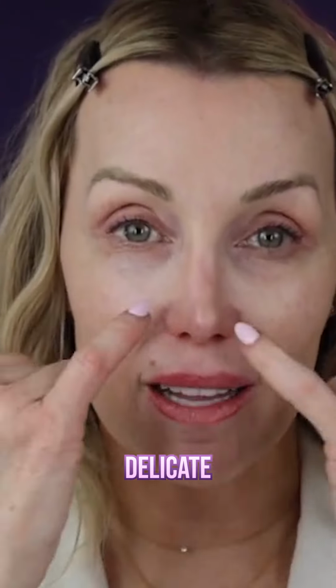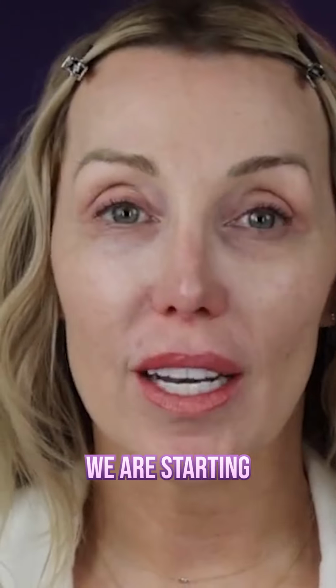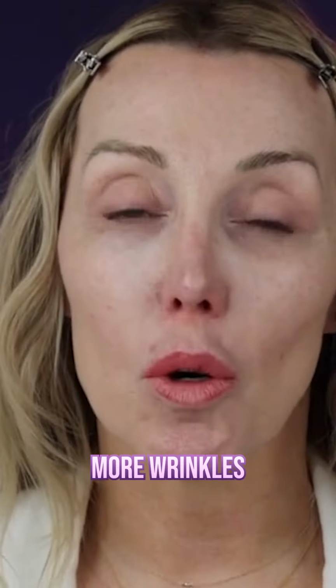Now let's talk about that delicate under eye area. We are starting to get more wrinkles in that area where we maybe didn't have in our 30s and our 40s perhaps. So I like to use a color corrector. And I love this one by Stila because it's a one-step color corrector serum. This is a good step to apply a nice hydrating serum with some color corrector.